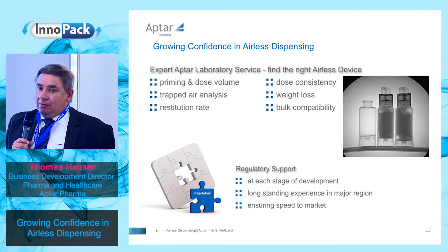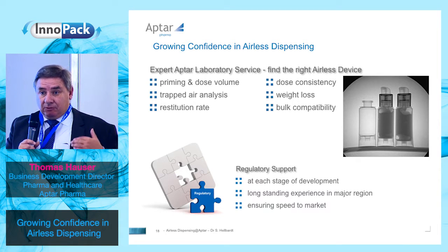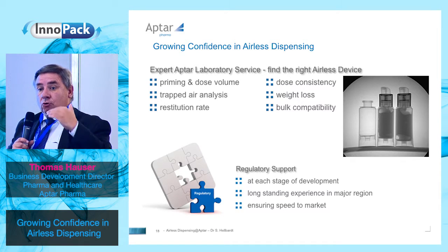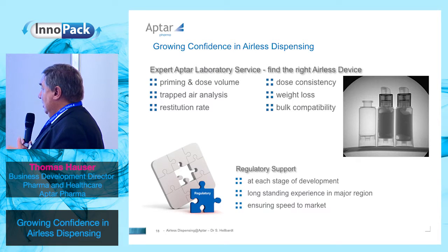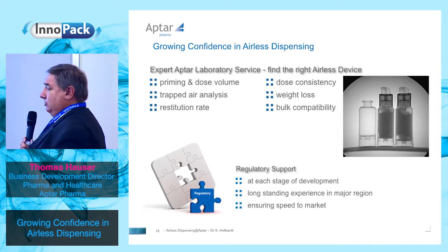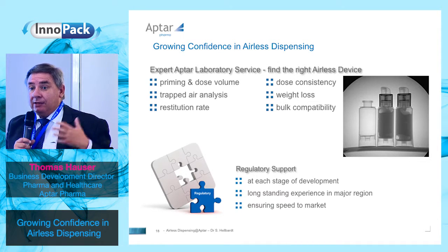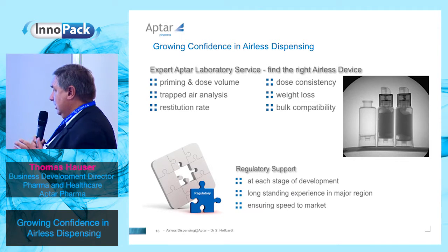We can help you not only with the analytical part, but also to find the right device. We have specialists who can really work with you to find what you need and tailor-make it for you. So look at the different points we need to examine when we go into the discussion on the device you will need.